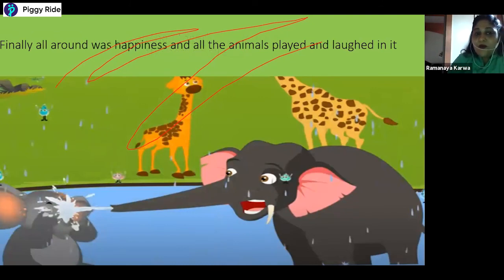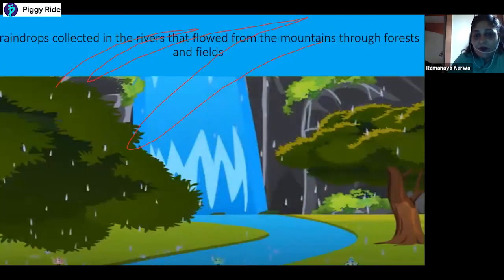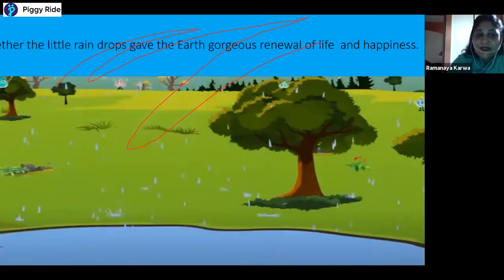Finally, all around was happiness, and all the animals played and laughed, and they are playing in the water, and they are so happy. The raindrops collected in the rivers that flowed from the mountains to the forests and the fields, floating here and there. Even the tired human beings welcomed the raindrops on their parched farmland, so the crops start growing. Together, the little raindrops gave the earth a gorgeous renewal of life and happiness. After the rain, all were happy.